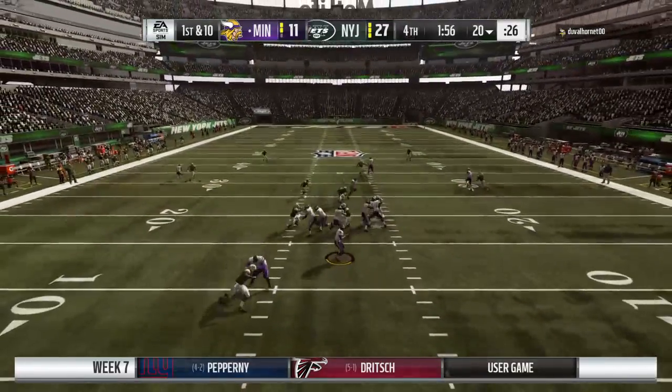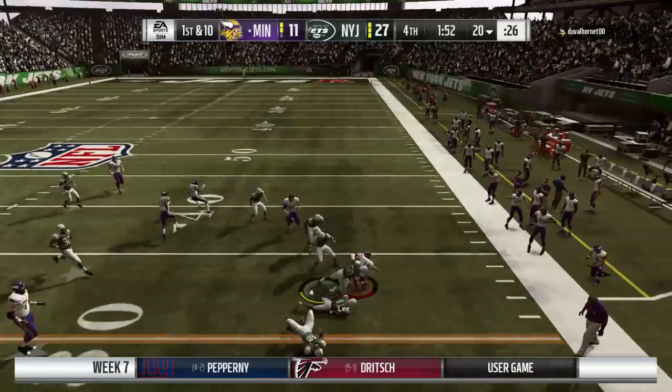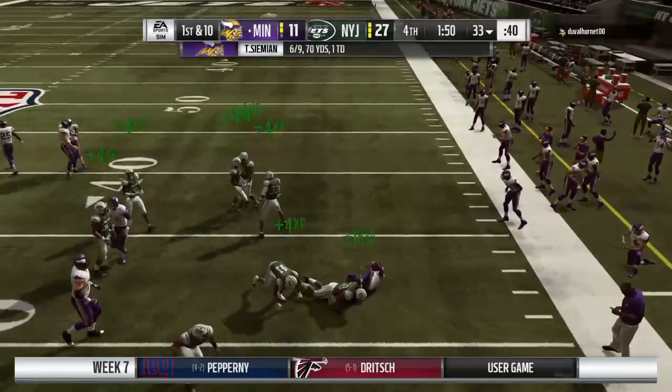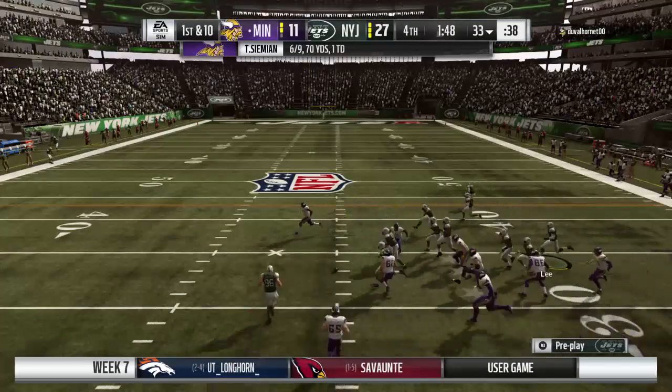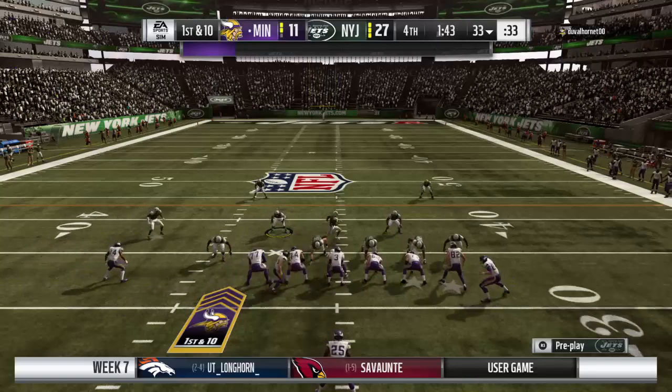On first down, it's Simeon, and he'll find Thielen on the right side. And he's going to get this one across the 30-yard line. That one goes for 13 yards, and it moves the sticks. First down now, but that clock rolling.